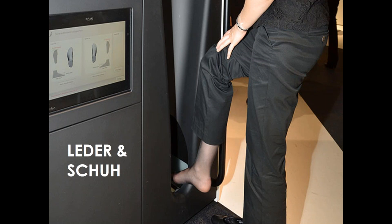Yep. This example is really awesome. This is a company that we actually have the privilege of working with called Leader in Shoe. They're a massive shoe company in the UK. And this is a great example of innovative technology that is really allowing them to have a very different experience with their customers. So this is actually a 3D scanning device.